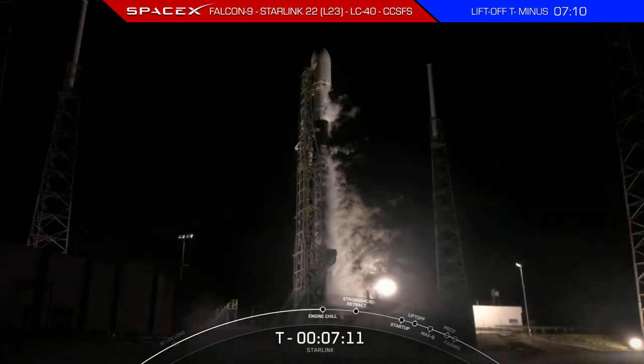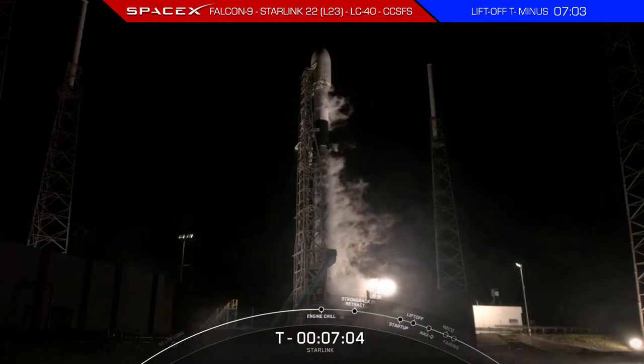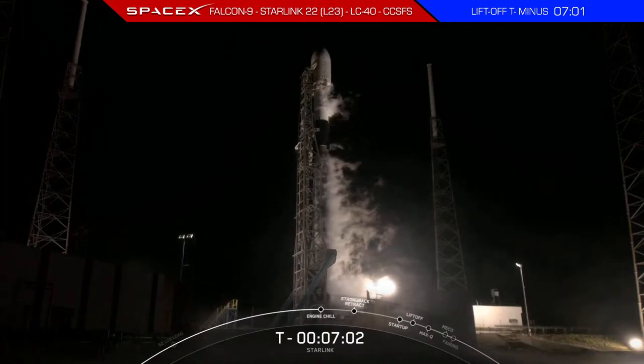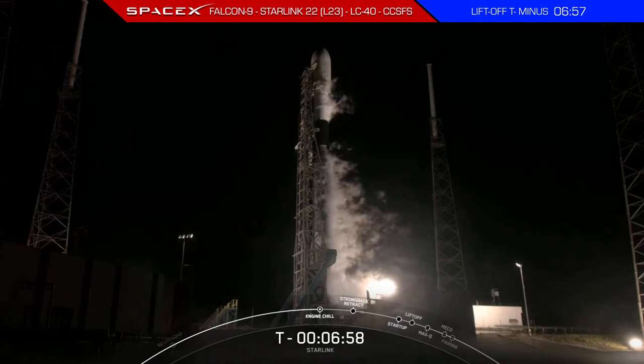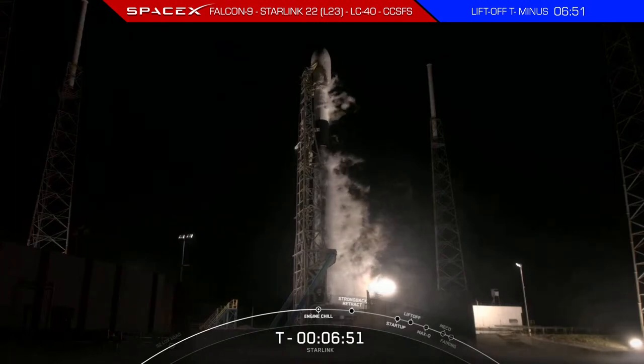Falcon 9 has been loading propellant since the T-35 minute mark. We use a rocket-grade kerosene known as RP-1 for our fuel and super-chilled liquid oxygen, or LOX, as our oxidizer to power Falcon 9. Currently, RP-1 and LOX are nearly fully loaded on both stages, and LOX will continue to be topped off right until the final minutes of the countdown.